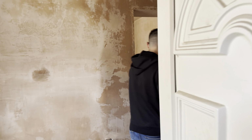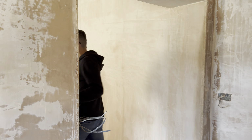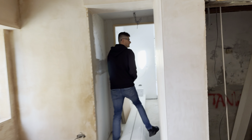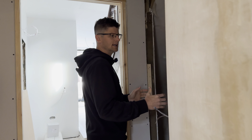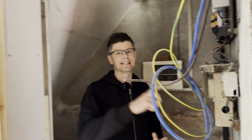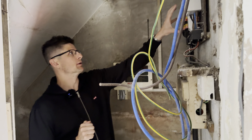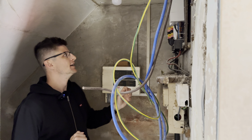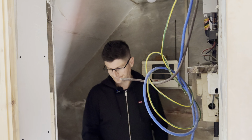Cool. So if we come on in, I'll take you upstairs and show you a little bit about what's going on up there. Just before we do, as you remember previously, this was the main outlet for all the electrics. We've obviously redirected most of the electrics now, but we will still have the smart meter there. These will be obsolete and be at the front door as well.